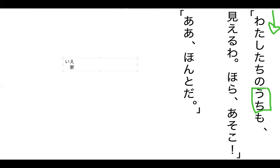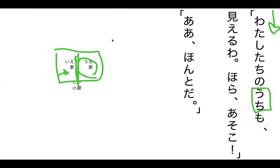But this would have definitely been in your deck. It does sound familiar. Ie and uchi. Is it like... No, that's machi. Machi is city. Ie, uchi. Someone's uchi, theoretically, could be a koya. Koya. So, their lips? Kind of a guess. Koya means small house. So ie and uchi can mean house. Ie can only mean house, while uchi has lots of meanings.